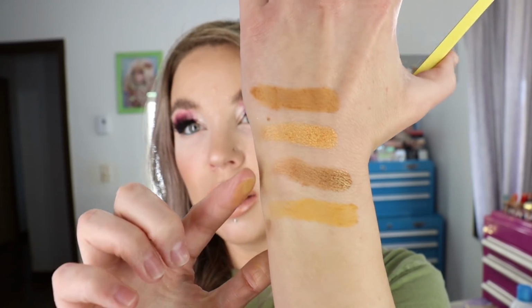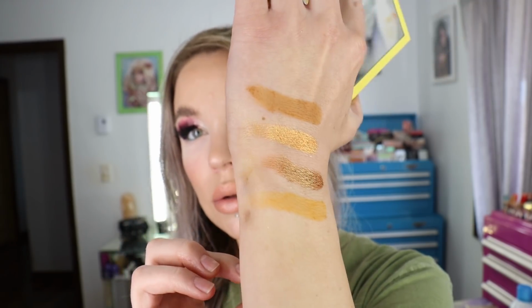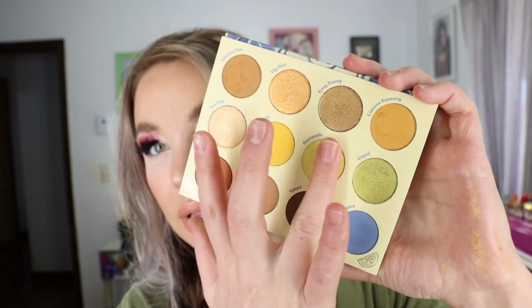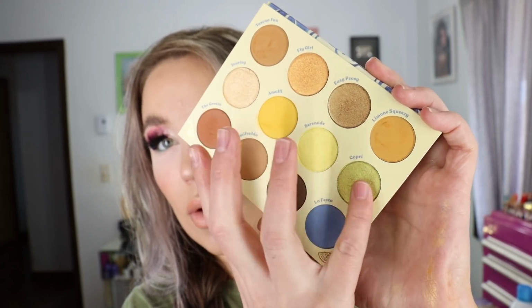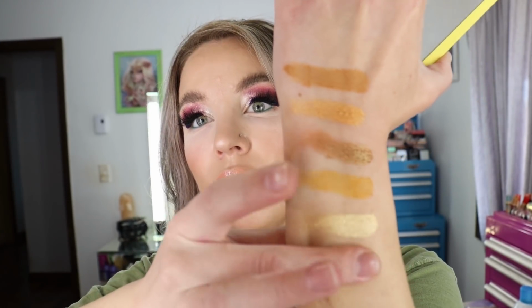And then this shade here's got a little bit of a duochrome to it with some slightly green little sparkles in it. And these shades, I really, really like the color story of this palette a lot. Look at how pretty those are. Like, give me 80-degree weather already.